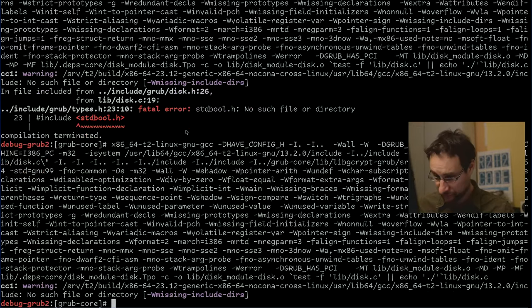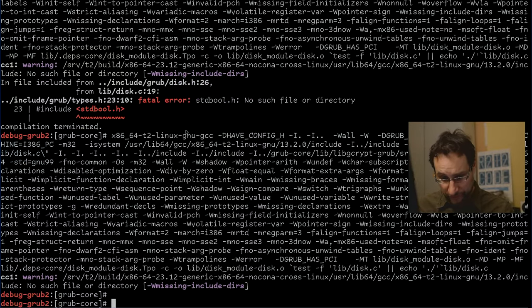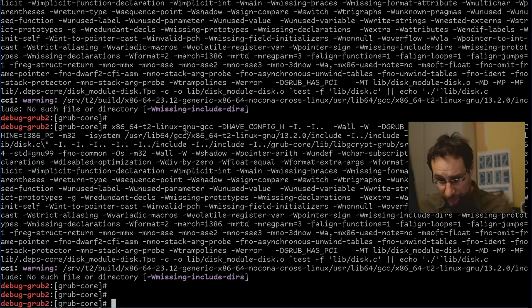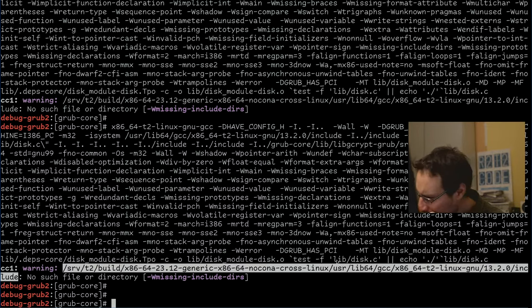No such. What? Warning, no such. What? Warning? Include no such. It even builds this. Wait a second. They add this manually? Wait a second. Do they add this? Look at that. They added this somewhere. Here. This path is not correct.